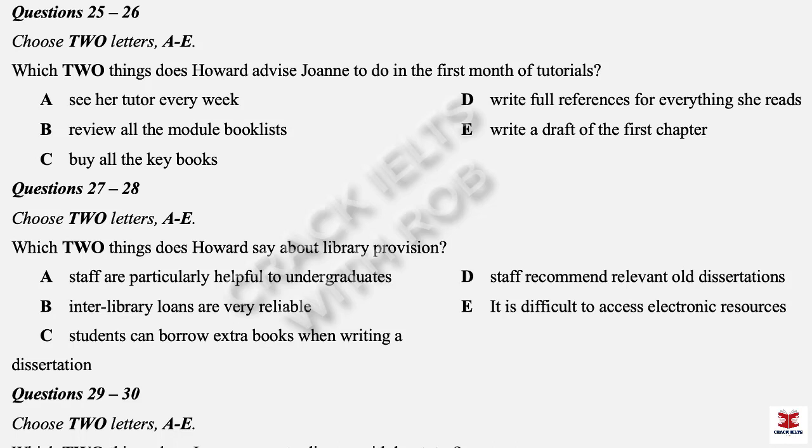So you say your tutorials start next week? Yeah. Well, the first month's crucial. You've got to meet your tutor and decide on your focus, but don't become too dependent on him. You know, don't see him every week, only when you want to check something. Right. Once you've got the focus, you've got to get reading. Mm. It's helpful to look through the bibliographies for all the course modules relating to your topic and get hold of any books you think you'll need. I haven't got much money. I mean, get the books from the library, far better. And I suppose I should prepare a detailed outline of the chapters? Yeah, absolutely. But don't feel you have to follow it slavishly. It's meant to be flexible.